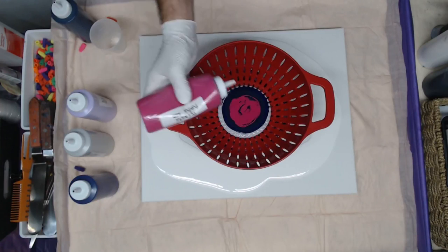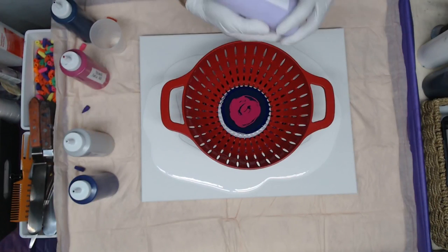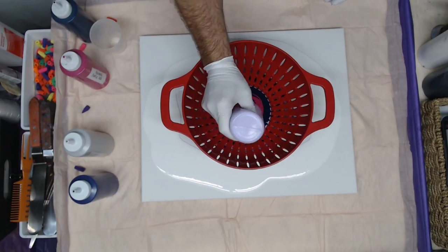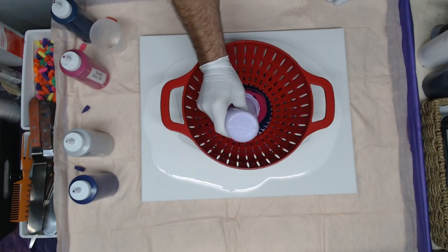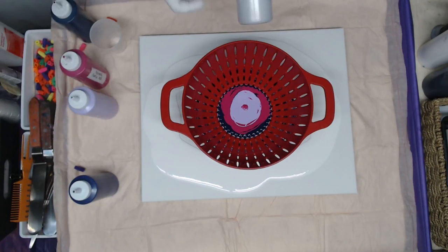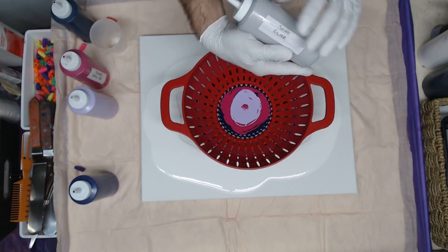Lucas Lavender again. Now I'm hitting the outer ring of the strainer, and I'm using a lot of paint. Soho Silver.